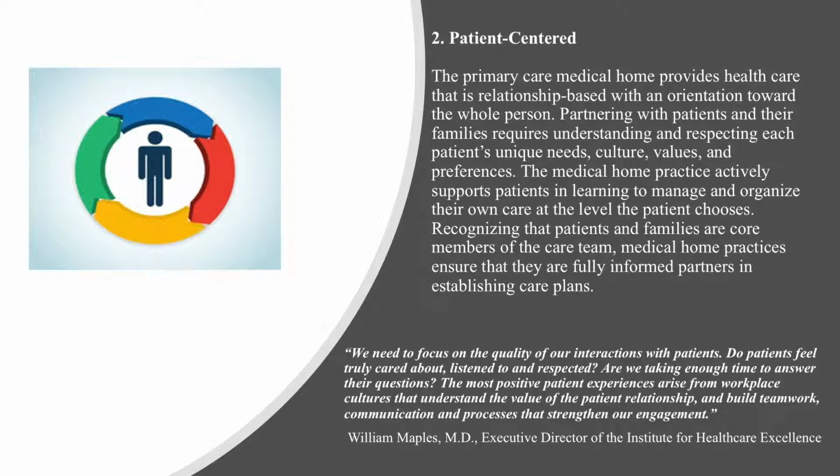And I like this quote from Dr. Maples, who's the ED of the Institute for Healthcare Excellence. "We need to focus on the quality of our interactions with patients. Do patients feel truly cared about, listened to, and respected? Are we taking enough time to answer these questions? The most positive patient experiences arrive from workplace cultures that understand the value of the patient relationship, and build teamwork, communication, and processes that strengthen our engagement."